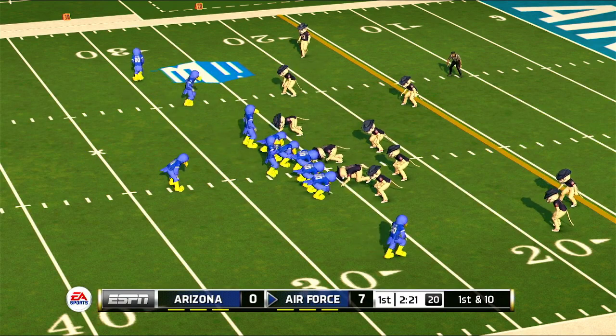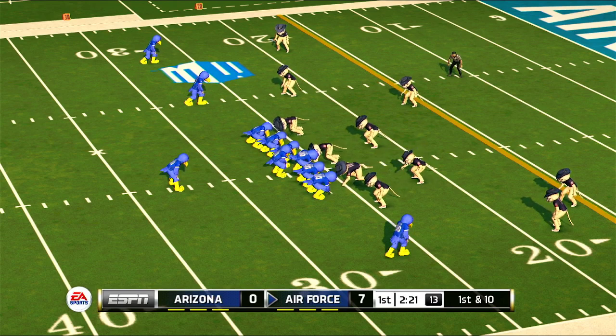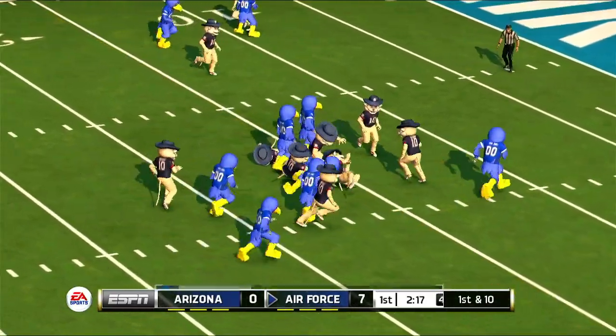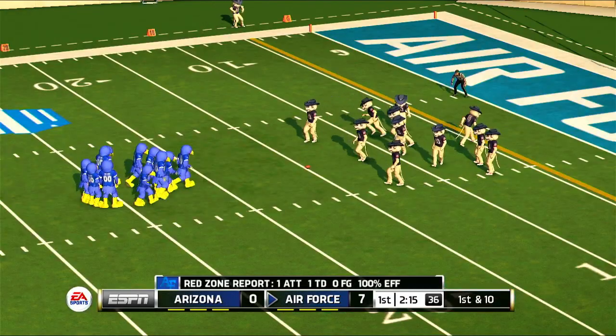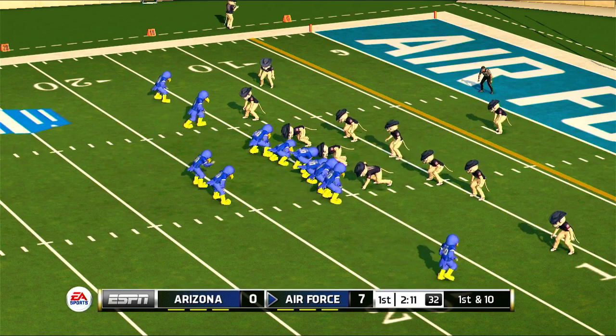Air Force is up by a touchdown. And he hits him hard at the 15-yard line. And the tailback broke that one for a very nice gain. Give the offensive line some kudos there. They blocked very well up front to create the holes for this back.